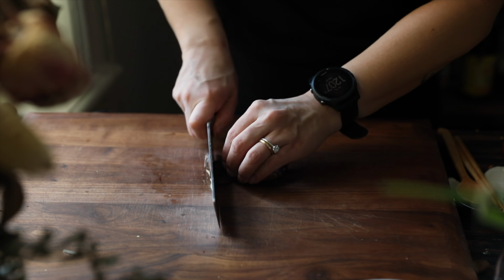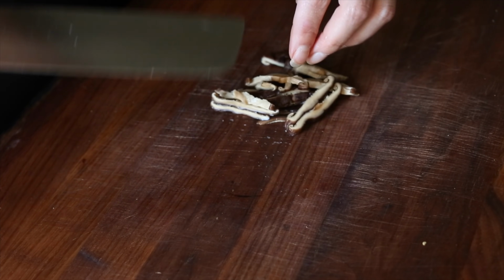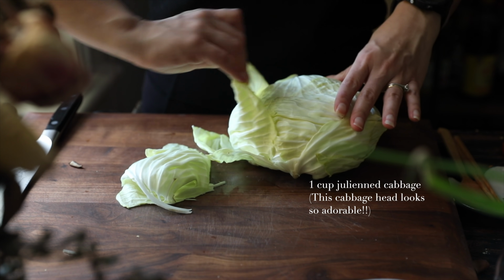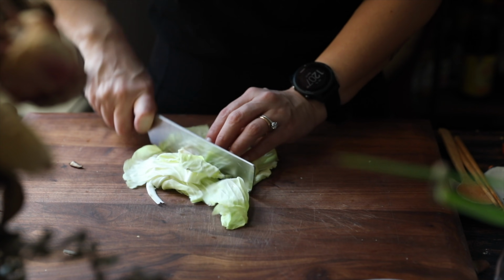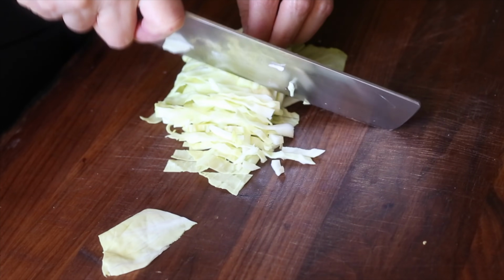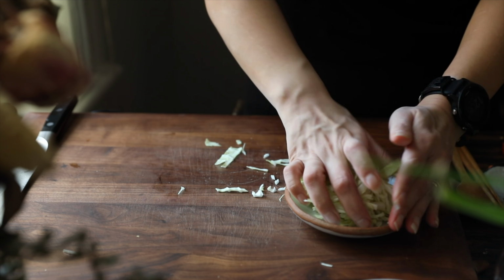I do borrow Nongshim's Sun Tofu ramen noodles and ramen packet for this recipe. And I actually was inspired to come up with this recipe specifically because of the number of food bloggers I was seeing on my Instagram, particularly non-Asian food bloggers who were sort of making fun of, quote, instant ramen.